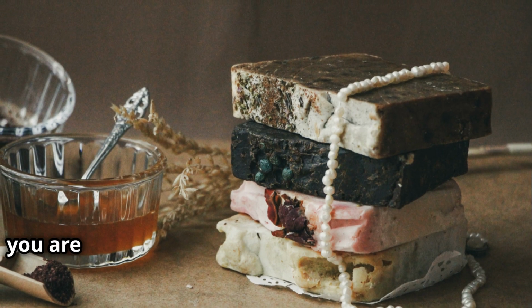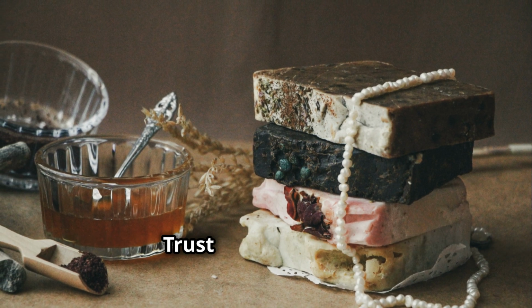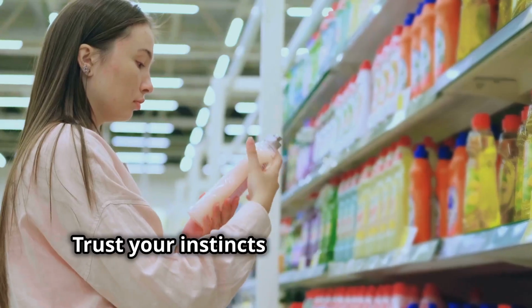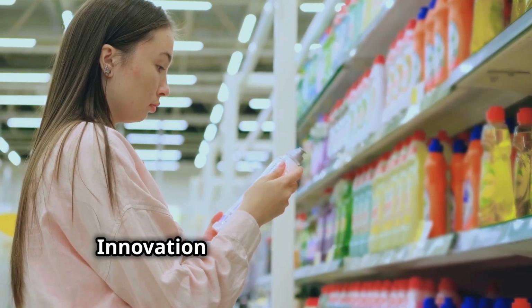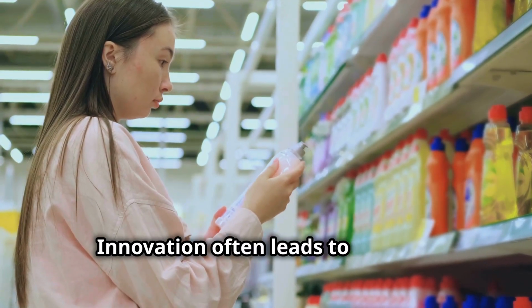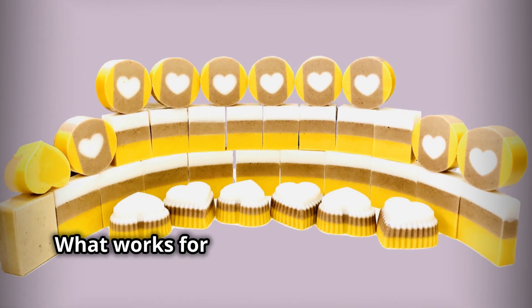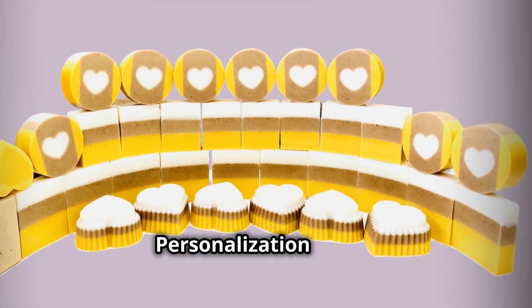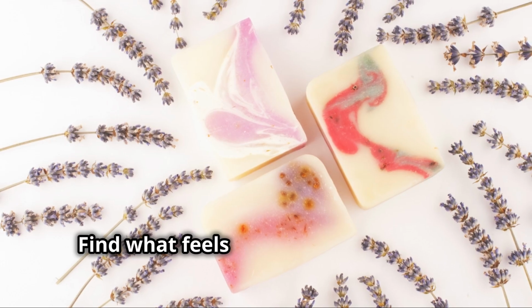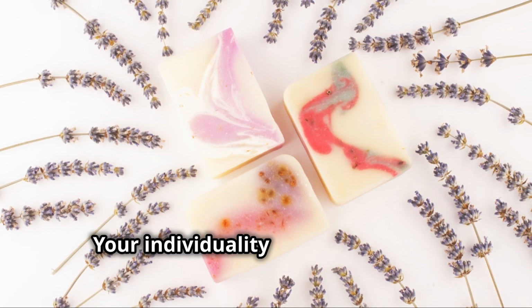Remember, you are the expert on your soaps and your business. Trust your expertise, trust your instincts, and don't be afraid to experiment. Innovation often leads to success. What works for one soap maker might not work for another. Personalization is key. Find what feels right for you and your unique offerings. Your individuality is your strength.